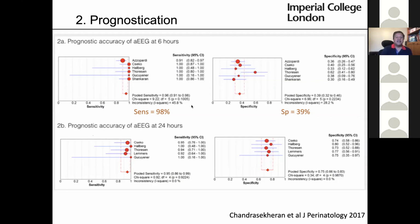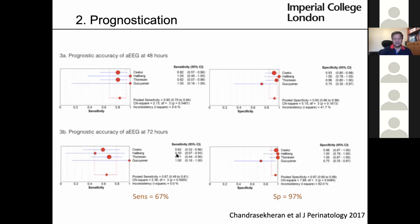As the age keeps on increasing, the sensitivity keeps on decreasing and specificity keeps on increasing. So if you have persistent EEG abnormality at 72 hours of age, that has a very high specificity, and that baby is very likely to have long-term adverse outcomes, although sensitivity drops. This is at times useful when we are considering withdrawal of life support. So if the EEG is persistently abnormal at 48 or 72 hours of age, that would be one of the things that we may use to decide about redirection of life support.